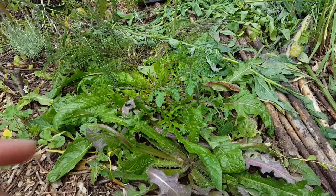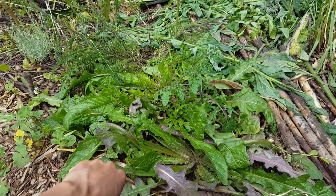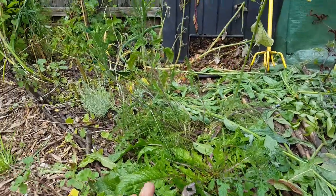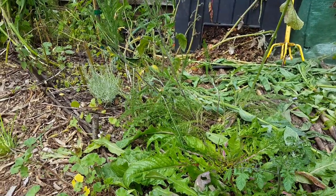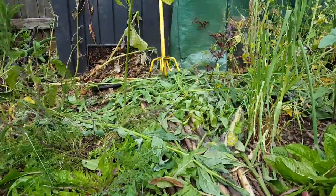So anyways, tomatoes, we're using these dandelions as ground cover so that she can stay nice and moist throughout the summer. More yarrow here that was struggling to get some space with all the greens and oregano. So this will all bulk up some here.